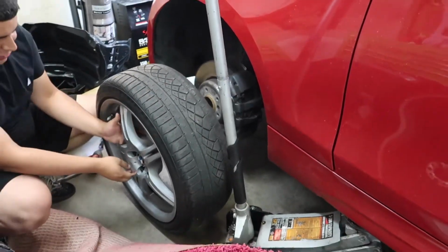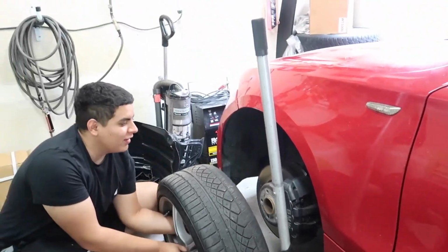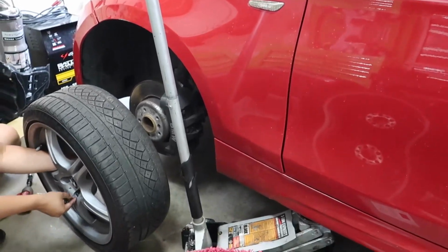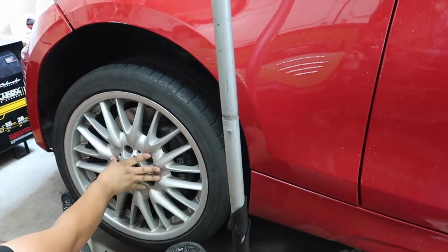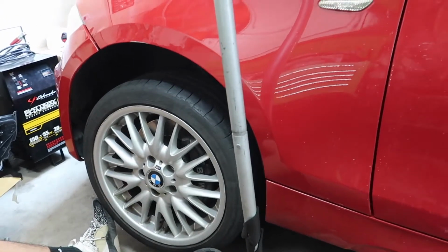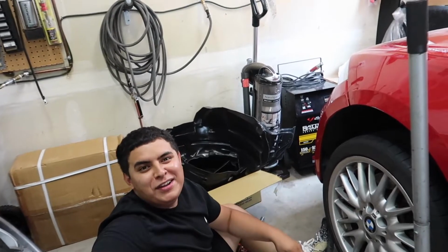So guys, this is the moment of truth. I hope these wheels fit the front because those brakes are pretty big. Oh yeah, they fit, guys. That's all I wanted to know. Now I'm gonna just clean them up, guys, and then I'm gonna actually throw them on the car and I'll pull the 135 out of the garage so you guys can check it out.